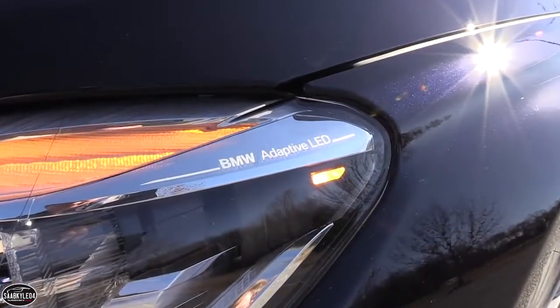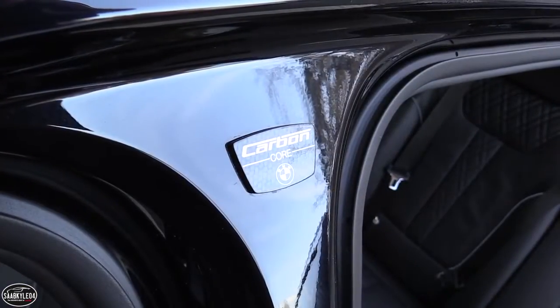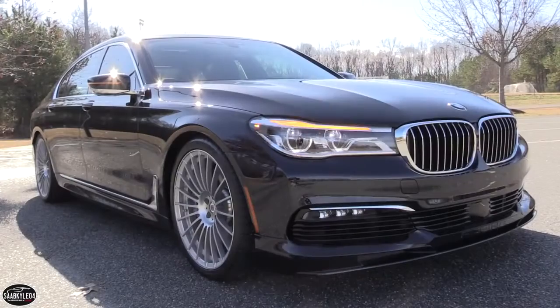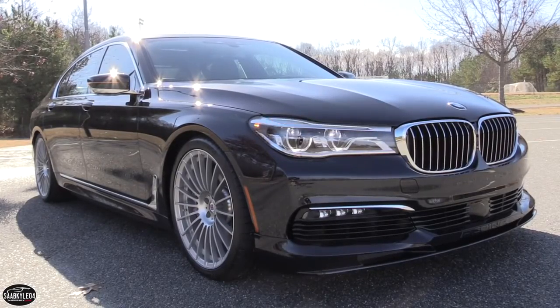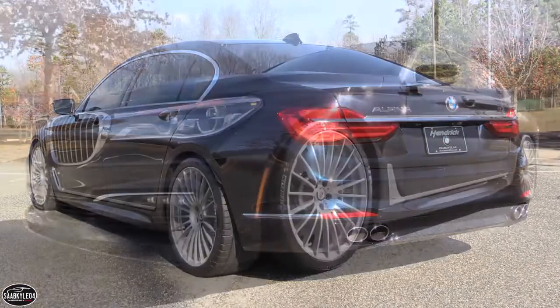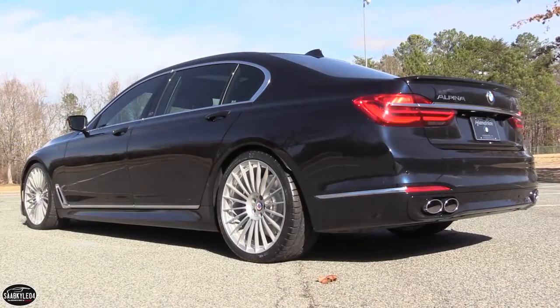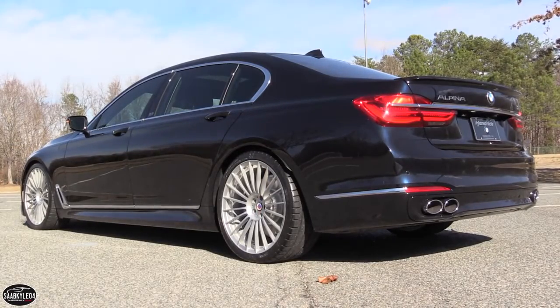At the heart of the body structure is BMW's new carbon core passenger cell technology. It combines carbon fiber reinforced plastic elements with ultra-high tensile steels and aluminum. Carbon fiber is used in the A, B, and C pillars, the windshield header, and the transmission tunnel. Along with shedding weight, carbon core results in increased strength and rigidity of the passenger cell.